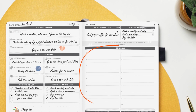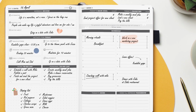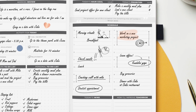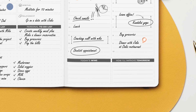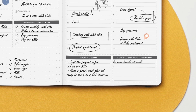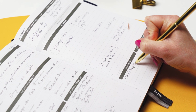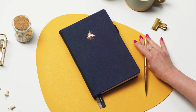Next, plan a detailed schedule for the day ahead by incorporating the goals, priorities, and to-dos you want to complete. This way, you can ensure you have plenty of time to work on each. At the end of the day, celebrate how far you've come, list your daily wins, and consider how you can improve tomorrow. Doing so will help you make consistent daily progress towards the goals you've set out to achieve effectively and sustainably.